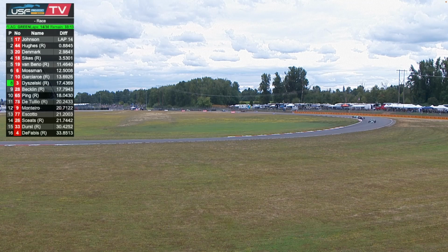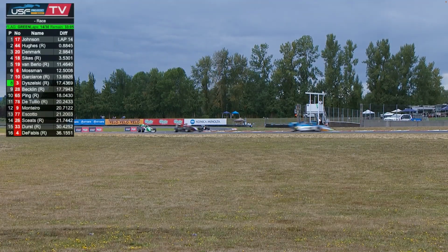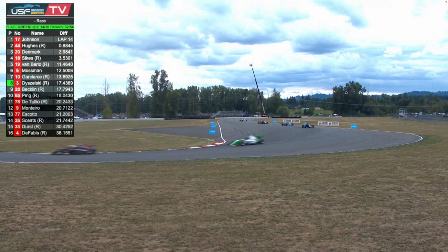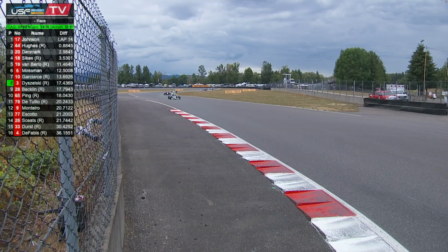Sykes definitely closing up on Denmark, but again, once you get too close, you'll get that aero wash. Look at this group at the tail of the field too, getting at it. Getulio, Montiero, Escoto, Skeets. At the halfway point of this one here, when they come back around, lap 15 will go in the books. 15 laps more to go for USF Pro 2000.